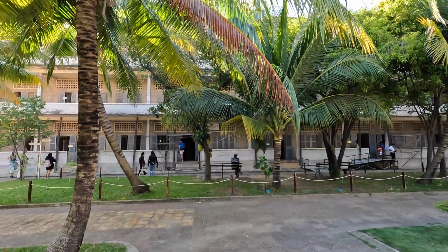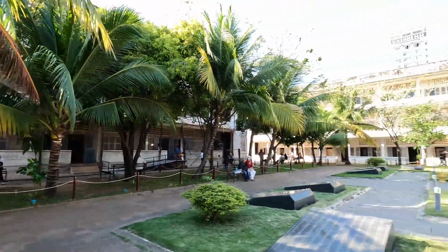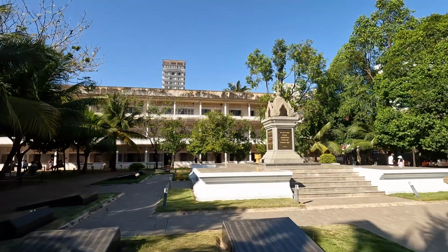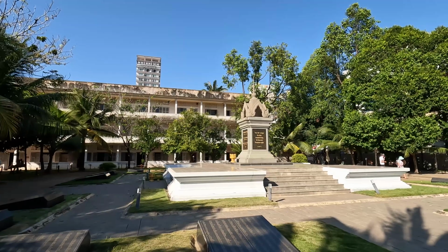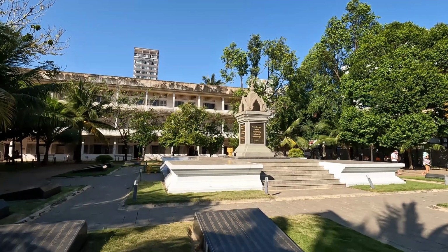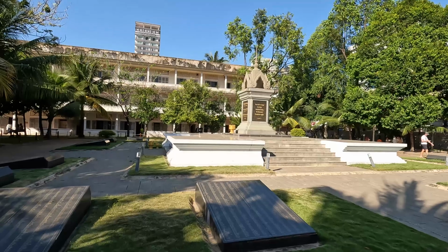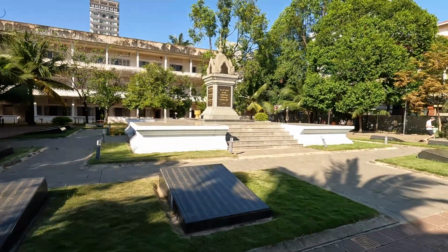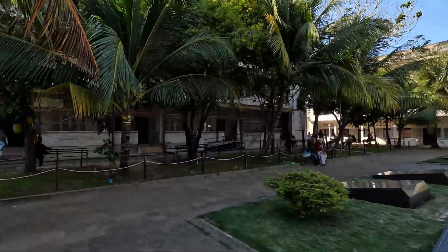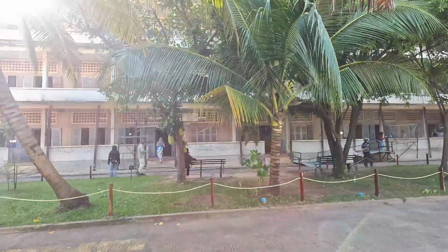Okay, so behind me here, this is the other section. That's Building C. We're just looking there shortly, and there is a memorial there. It says, "Never will we forget the crimes committed during the democratic Kampuchea regime." And you can see there are mass gravestones there all around the outside. So let's go and have a look in Building C.